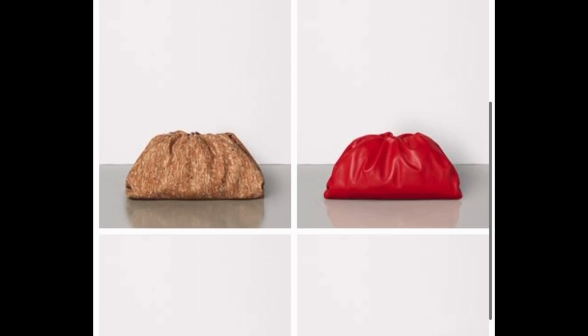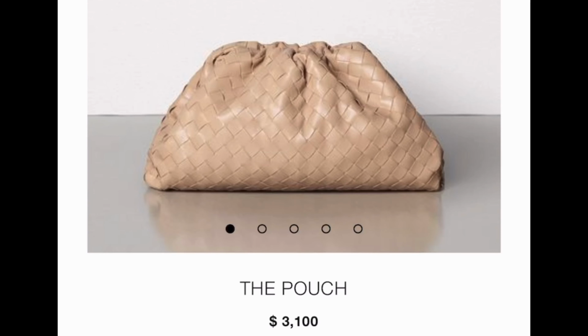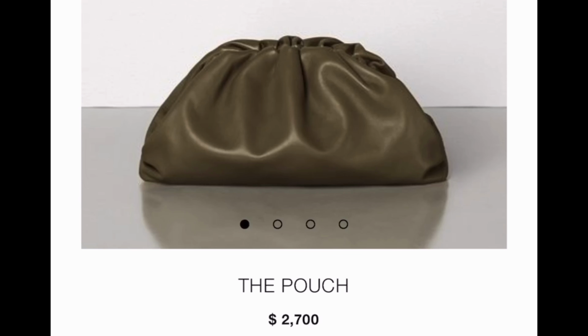I'm gonna pop up some pictures. So the pouch bag is a Napa leather and it comes in two different finishes. It comes in like a quilted finish and then just a regular Napa leather, just regular leather finish. Now the quilted one retails for about $3,100 or $3,200. I'm gonna pop it up so you guys can see. And then the regular one retails for about $2,700. Last night when I was looking, I saw a crochet leather and that was about $8,300 or $8,400.